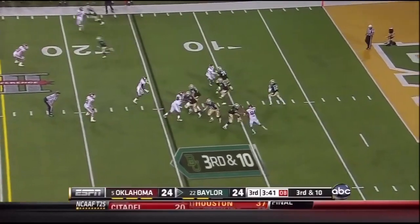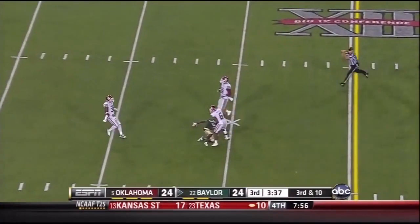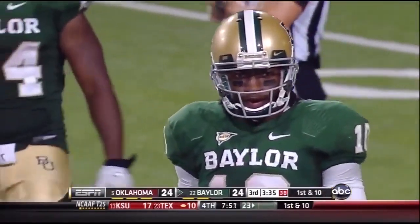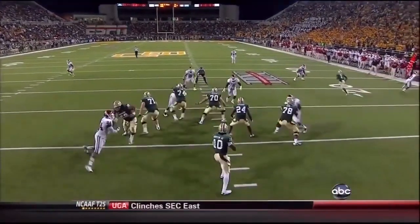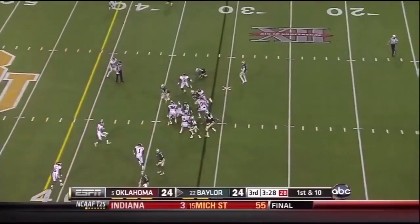Third and 10 now for Griffin. Steps up against the pressure and completes it for a first down to Kendall Wright. That was really well done by Griffin. His eyes were down the field the whole time, and Kendall Wright, you see him going in motion to the bottom of your screen. He knows where Wright is right away. And there he comes to the middle of the field.